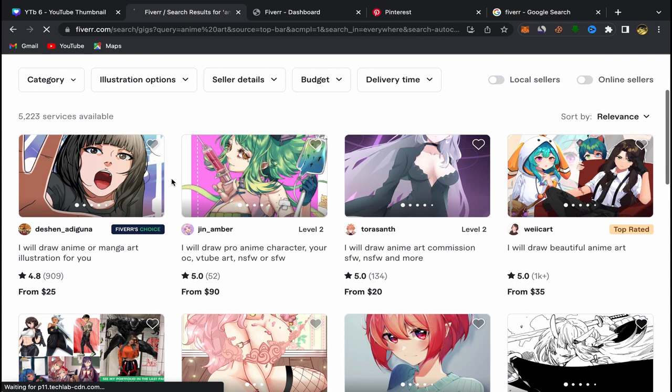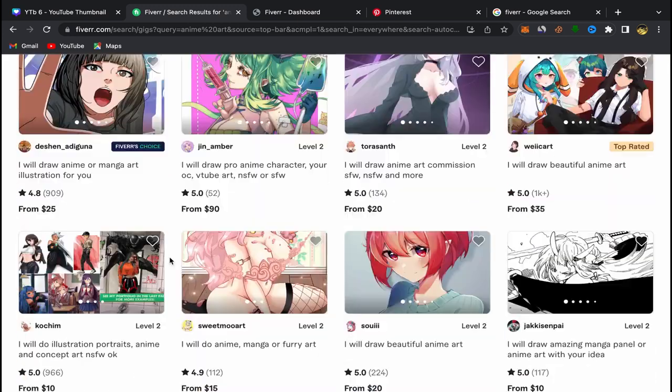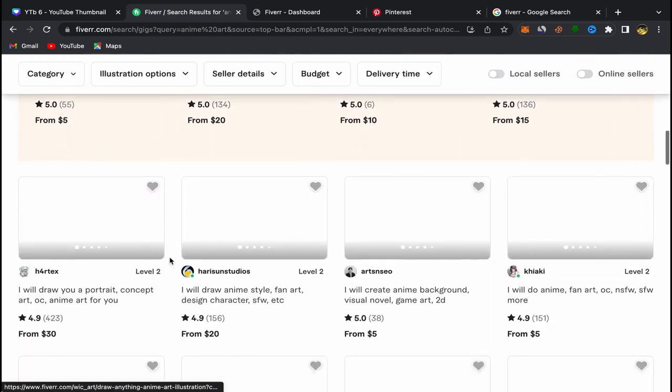Scroll down. I want you to pay attention in this step. Always make sure to choose good sellers. You need to choose good sellers. So if people click on your affiliate link and they find those sellers are good sellers, they will buy this service from your affiliate link and you will earn commission, if that makes sense.